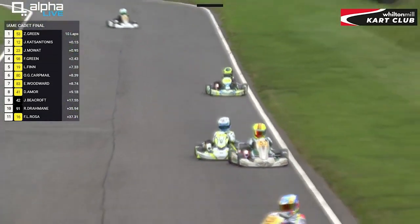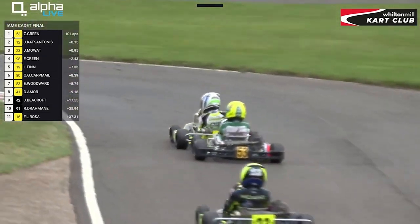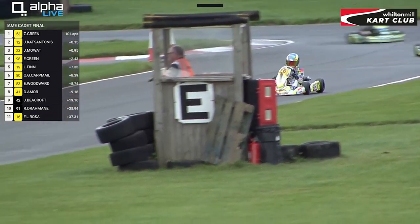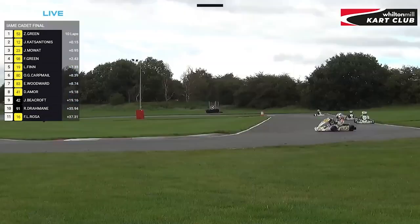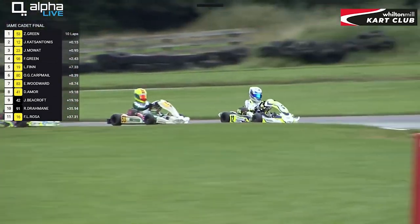Katsantonis with... Oh, look at that down the inside. Katsantonis going down the inside, a repeat of what happened last time round. And Joseph Katsantonis up to second position now. This is all, of course, allowing Jesse Phillips to pull away slightly. Now, look out for the number 23 here in fourth place.